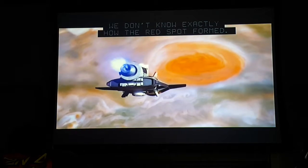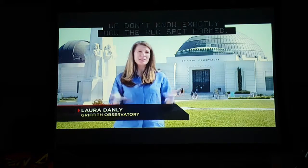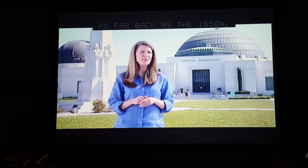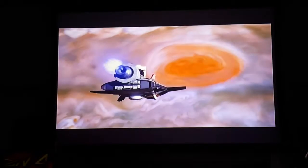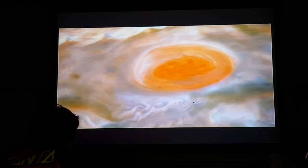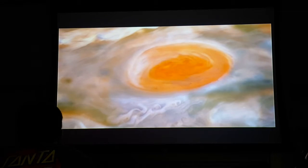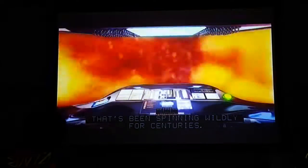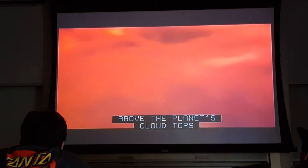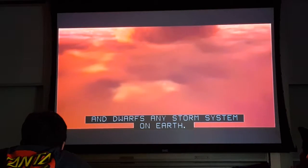We don't know exactly how the red spot formed. It's been there as long as we've been looking, as far back as the 1650s. So it was there before we started really paying attention. The Great Red Spot is actually an ancient storm that's been spinning wildly for centuries. The supersized vortex towers 5 miles above the planet's cloud tops and dwarfs any storm system on Earth.